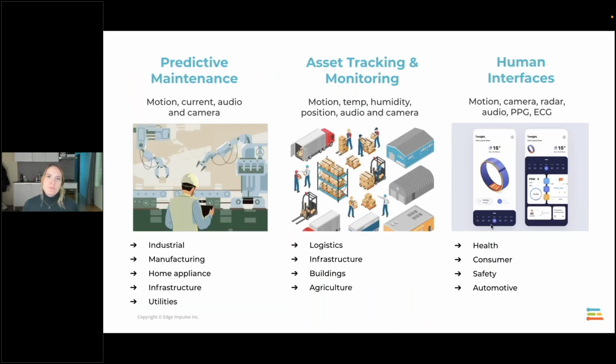So in terms of Edge Impulse, in terms of our industrial use cases, we go towards three main verticals. We have predictive maintenance, which is motion, current, audio, and camera types of sensors. And these can be done in things like factories to determine if there's a person that's not at their workstation, we can do that with embedded machine learning.